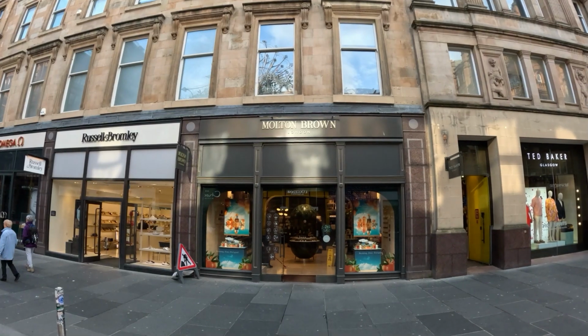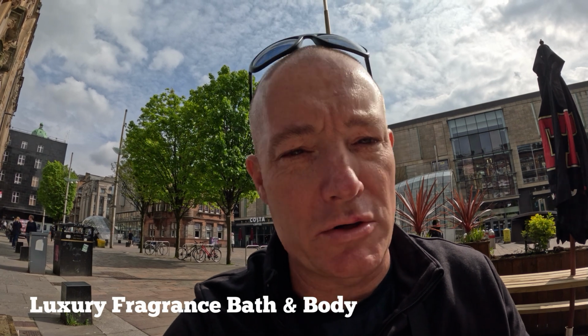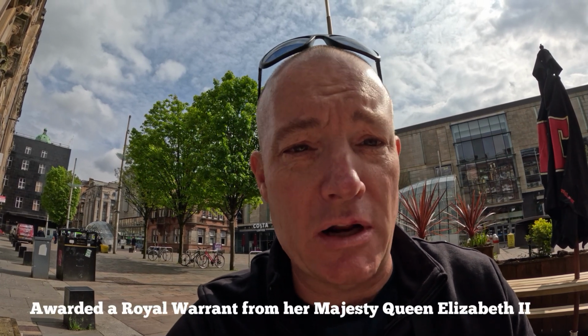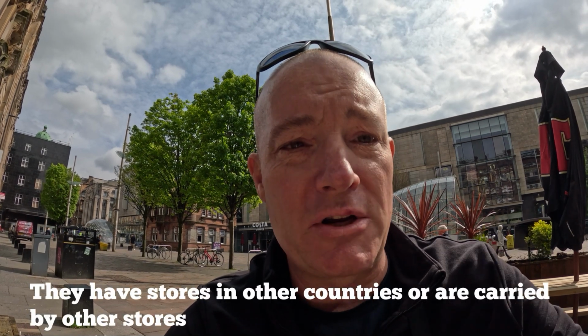I wanted to mention a store we went into. We went into Molton Brown, which is like a perfume and cream store or scent fragrance store. Wow, it's very personalized, super service and amazing products. Never seen anything like it. Apparently it's been around since the 70s. It's all over the UK. We bought a bunch of stuff.